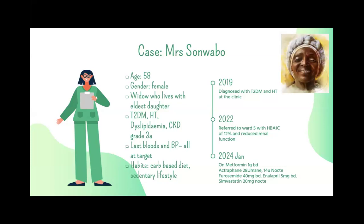All her bloods and blood pressure and things have been on target when she was last seen 3 months ago. And she's typically on a high carb-based diet because that's what she can afford, and a fairly sedentary lifestyle. She was diagnosed in 2019, and then in 2022, she came to us because her HbA1c was not yet on target. And now she's on a whole range of different drugs. So she's on metformin, she's already on Actrapid, she's on furosemide because of the CKD, for her hypertension she's on enalapril, and some simvastatin.